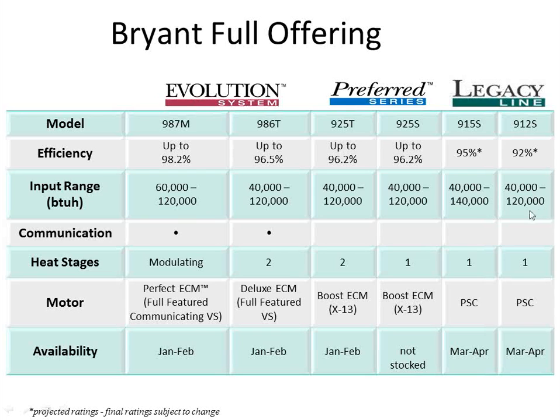The smallest size is 40,000 BTUs. The largest is 120. It is a single stage heating unit. It uses a PSC blower, which is just an everyday fan blower. It's technically a 4-speed motor, and we are using 2 of the speed taps actively, 1 for heating, 1 for cooling. His big brother is the 915S. Basically, it's the same furnace, single stage PSC motor, but it's 95% AFUE instead of 92. Additionally, there also is one larger size that goes up to 140,000 BTUs because this entry-level style unit is used fairly frequently for commercial applications for larger areas.